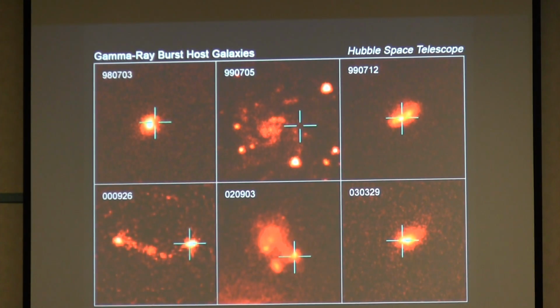Here, by the way, are the optical counterparts to several gamma ray bursts, and you can see that they are all these very, very distant galaxies. All right, so in gamma rays, we see a lot of these gamma ray bursts.